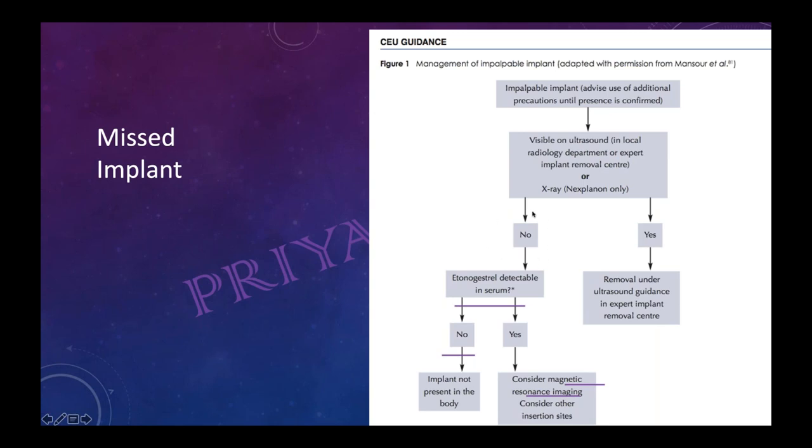But now come to this part, which appears a bit different. If you are not able to identify the implant, what will be the next step? Then you have to do a test and find out the etonogestrel level in the serum. Okay, that means a blood test has to be done. Now, if the etonogestrel level has come positive in the blood test, that means the implant is still there in the body, but you don't know where it is. So you have to arrange for an MRI to locate it. But if etonogestrel is undetectable, or the blood test comes back negative for etonogestrel, then that means the implant is not present in the body. So you may get a question from this flow chart also. Is the thing clear or not about the missed implant?